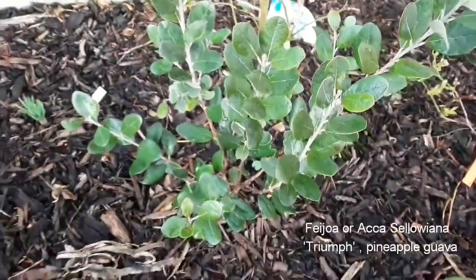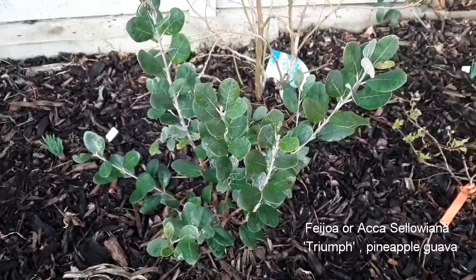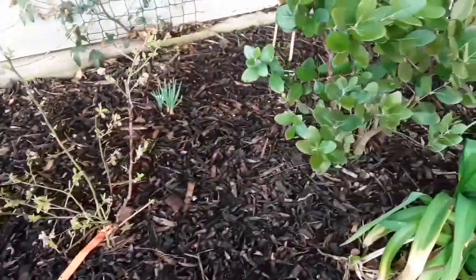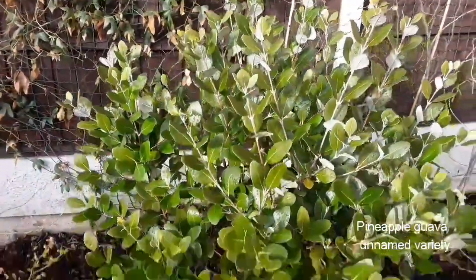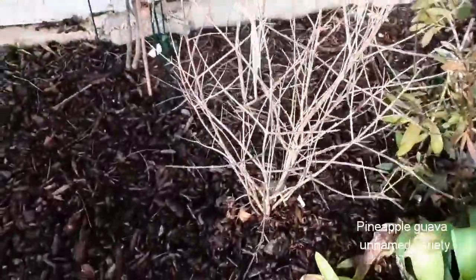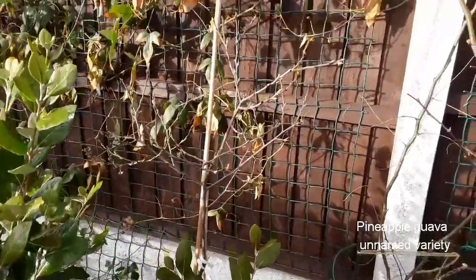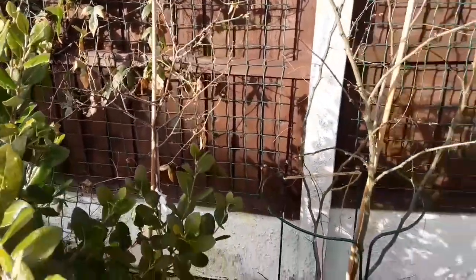Running back through the other plants, there's one of my feijoas, or Acca sellowiana. That's the pineapple guava, fully hardy here, don't normally crop. I've got a larger specimen here, much bigger. That should have plenty of flowers on it this year. Here's another small pomegranate I've got planted in the ground, and tucked away behind there is an unnamed variety of persimmon. It's coming out quite well.